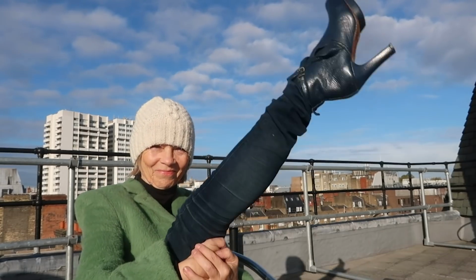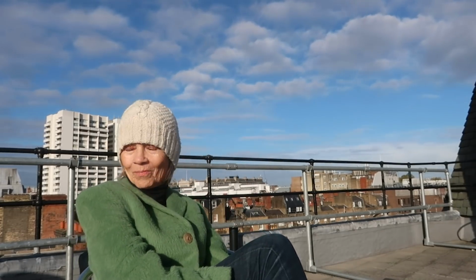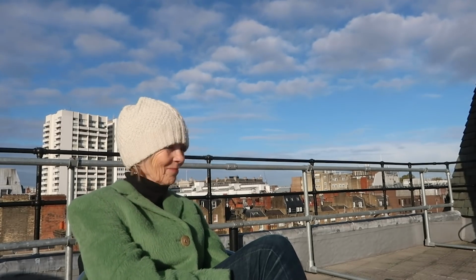I often wear this with my green Acne coat, because the coat looks good and the hat looks good, and I just think they complement each other. But it's real comfort. It lights my face, and with short hair, I really like it. So yes, that's my beanie, a classic Aran hat, knitted by my friend Frankie. I've got them in all different colours, but this is the one I love most.